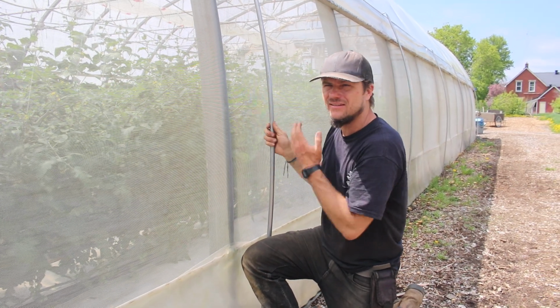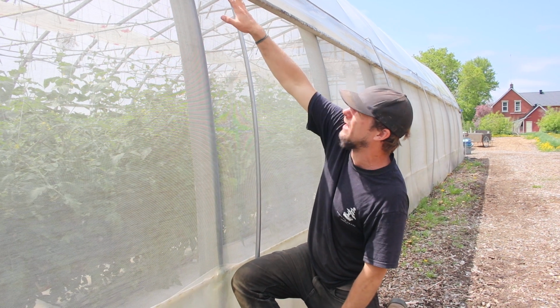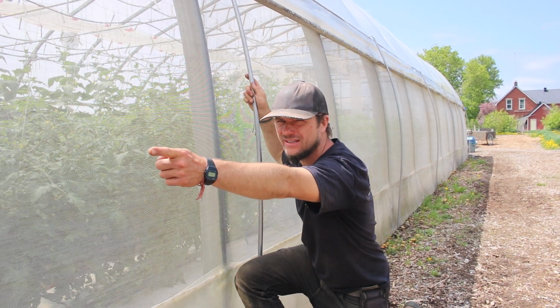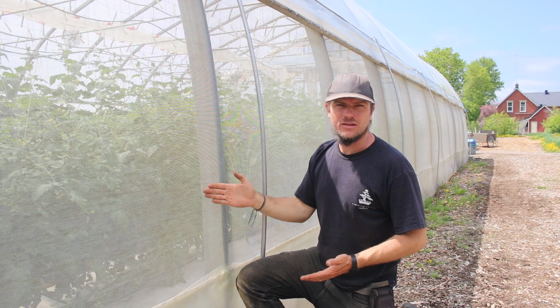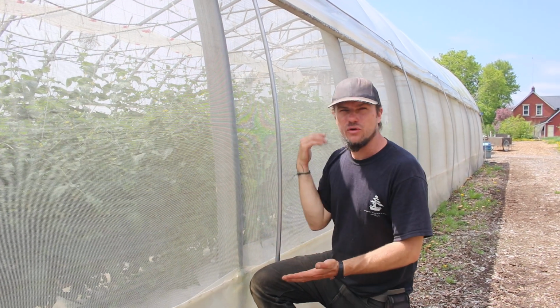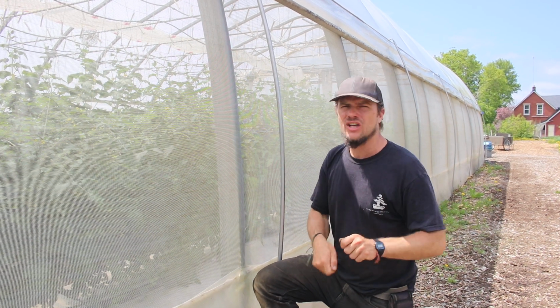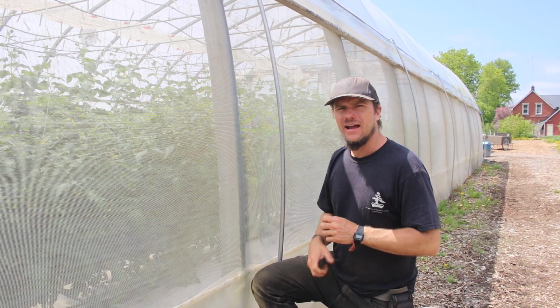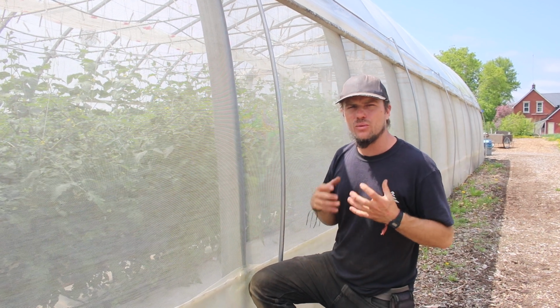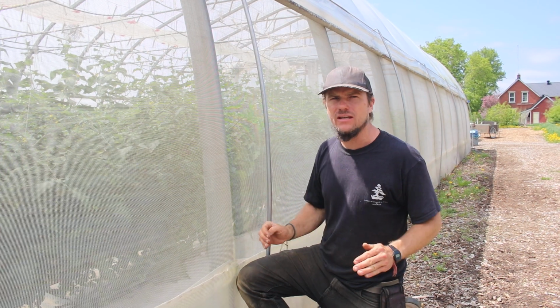So by the end of the season, these tomato plants are going to be about 30 feet long, growing all the way up 10 feet tall, rooted 20 feet down. And we're going to be harvesting tomatoes in here from May until October. And then on November 1st, we rip out the tomato plants and we plant spinach and arugula and lettuce. And these are cold hardy crops that we're able to grow for winter CSA without any supplemental heat.